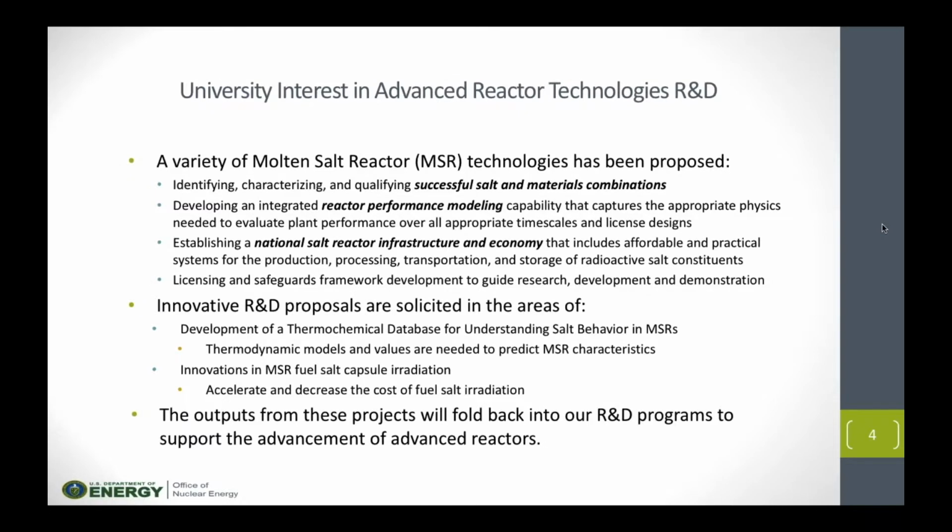Our interest in working with the universities has been focused on a few technologies. We want to identify, characterize, and qualify successful salt and material combinations. Right now we have at least 3 areas that we're focusing on: fluoride, chloride, and thorium. We want to develop an integrated reactor performance model capability that captures the appropriate physics needed to evaluate plant performance over all appropriate timescales and licensed designs.